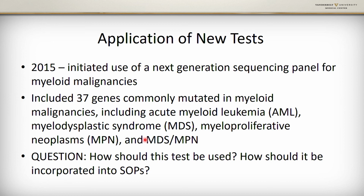And the question that we had at the outset when we started this test was, how do we fit this into the existing SOPs? How should we use this test, and in what circumstances should it be ordered? It was pretty simple, at least the first decisions, because we knew that the mutations that we would identify using next-generation sequencing would help us classify, guide prognosis, targeted therapies, and therapy monitoring for bona fide cases of AML, MDS, and MPN. Certainly, there's plenty of evidence out there that suggests that they're useful for those cases.